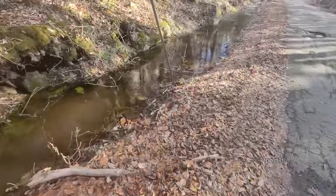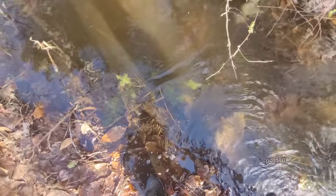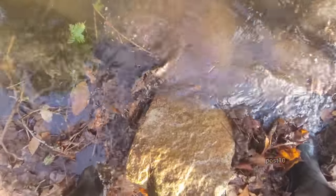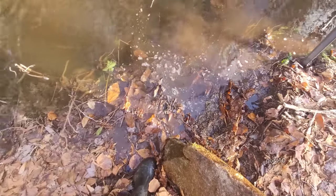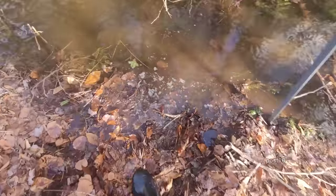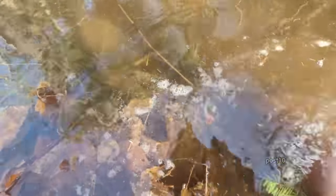The next pipe is right here, which looks like a whole bunch of rocks may have fallen down into it. Looking back at the alignment of where it would be. Underneath this rock, maybe. Nope. Oh, we did something though. I can tell by the movement, it may have been under that rock. Where though?